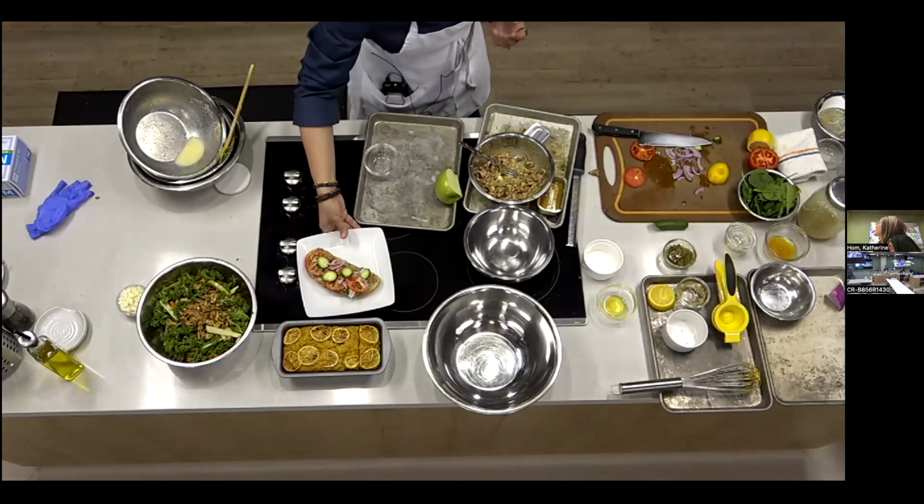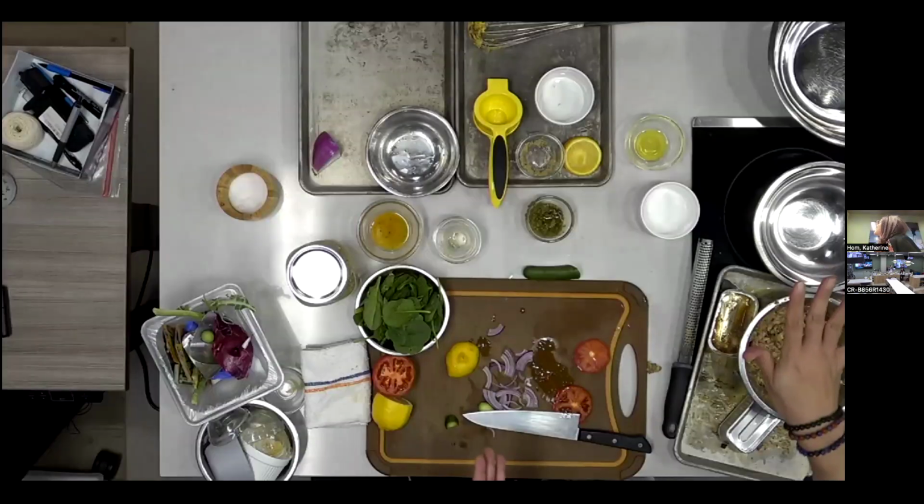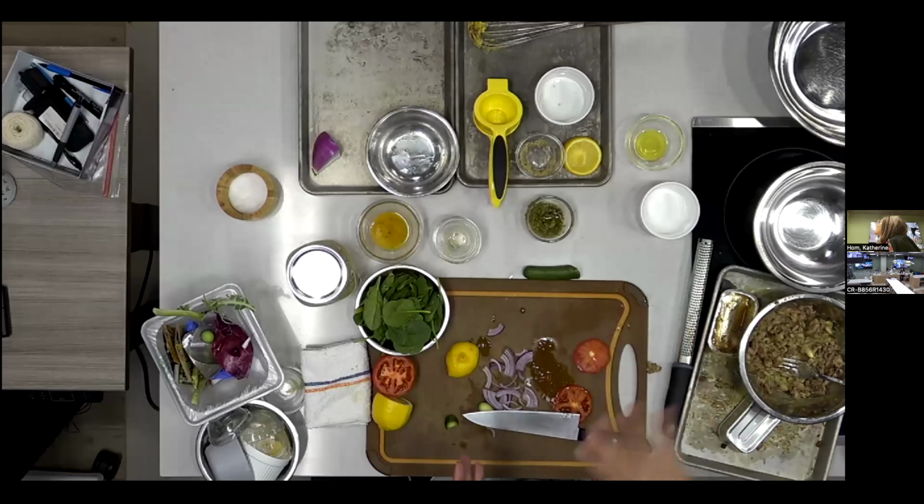Another fun one to do is quinoa, where you can cook quinoa and then put it in your oven at 400 degrees and toast it. And then they're like little crunchies. And then it's gluten-free. It's not a nut. It's actually protein. So that's a little fun one to do as well.